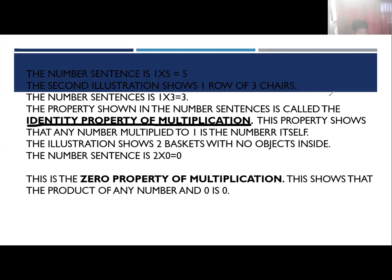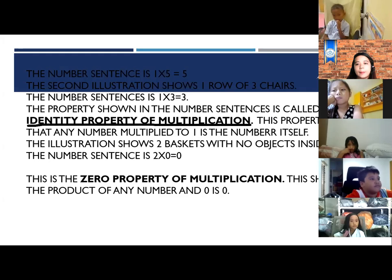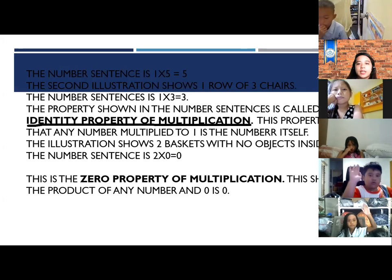What do you mean by identity property of multiplication? Okay, so the one identity, this property. Wait. Let me call someone to read. Can you please read, Eliza?